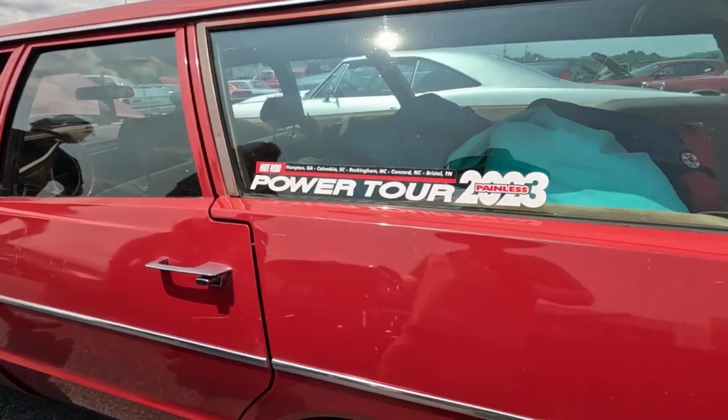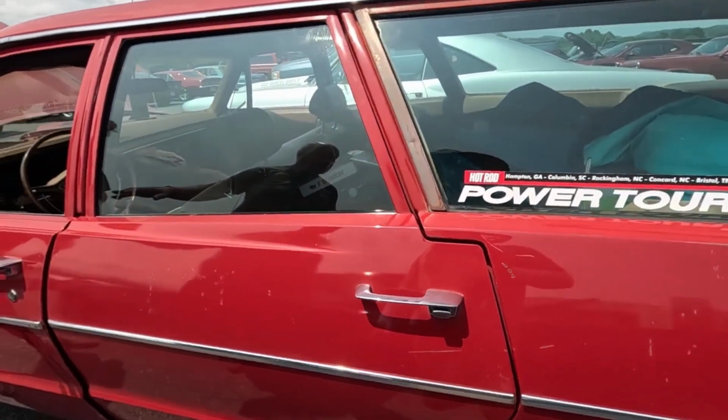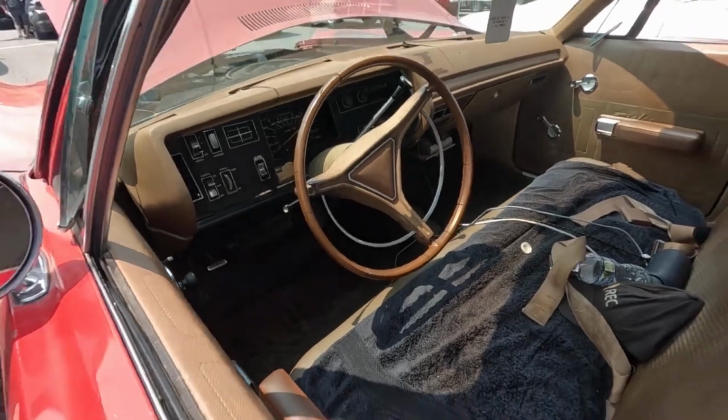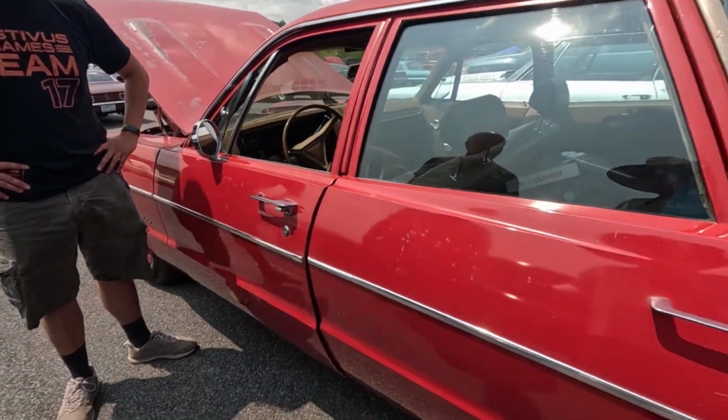It's a station wagon, and it's got the original rubber mat, doesn't have carpet. This is a low trim level, the lowest trim level wagon, so no carpet. That's the original rubber mat, which is kind of neat. I absolutely love it. It's just fun. I love station wagons.